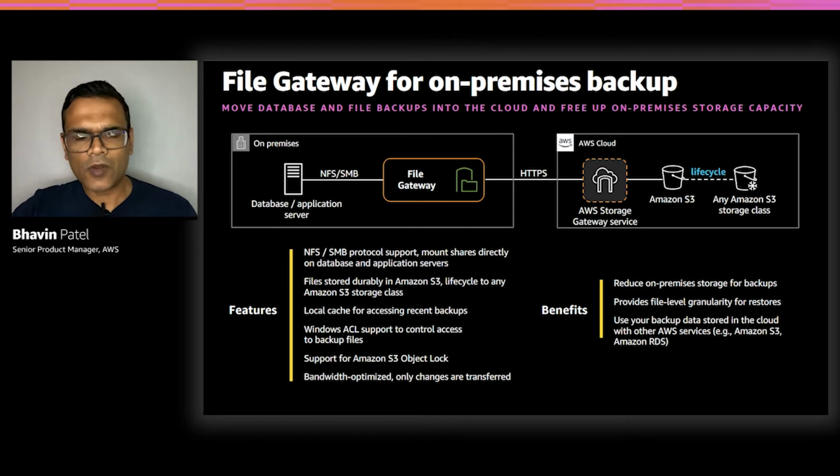File Gateway provides local cache and uses S3's highly elastic storage in the backend. This means that you can store backups locally for faster access while not being limited by how much data you can back up, because ultimately all your backups will be stored in the cloud. If you're using SMB shares for backups, File Gateway also provides SMB access control lists that you can use to control access to your backup files.